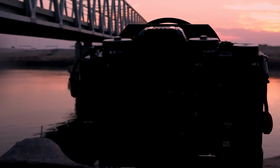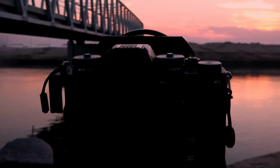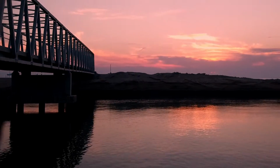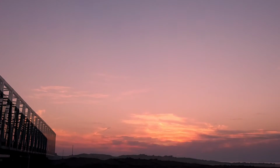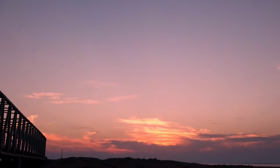The sun has gone behind the clouds. There's a lot of clouds on the horizon, unfortunately. If we just lift it back up, yeah, there we go. But it is giving some nice light on the clouds that is there. So it's not actually sunset for another 9 minutes yet.